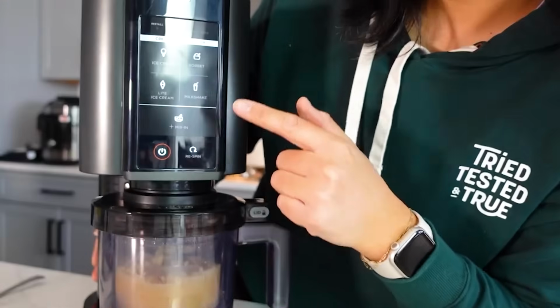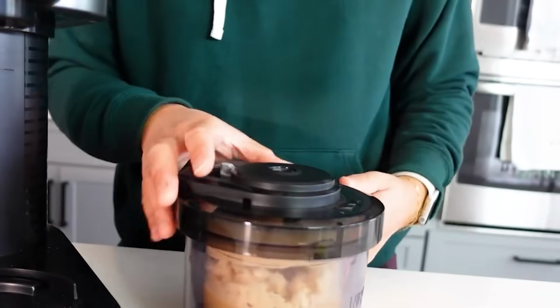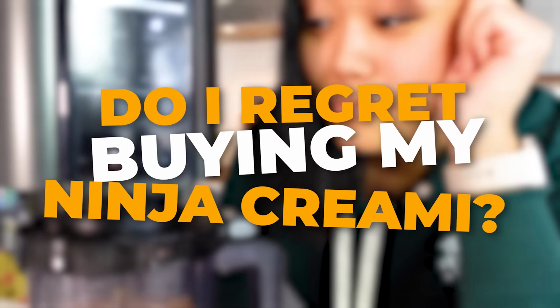At this point, I've had and been using my Ninja CREAMI for at least a year. I mean, last Christmas, it was really kind of a big deal. And so right before then, I started making content about it. And the biggest question is, do I regret buying my Ninja CREAMI? I'll answer that at the end, but let's just get into a couple of the things I told my friend.